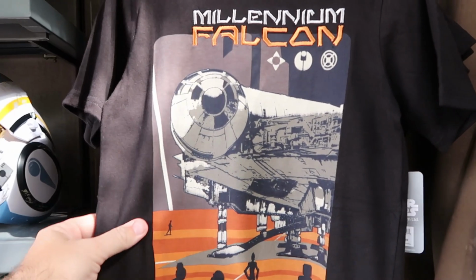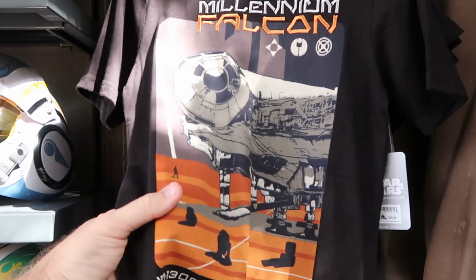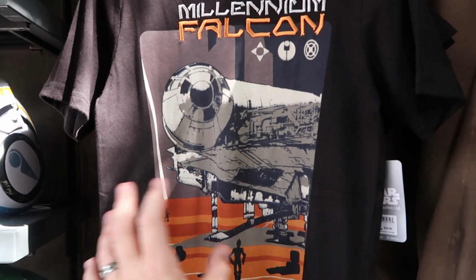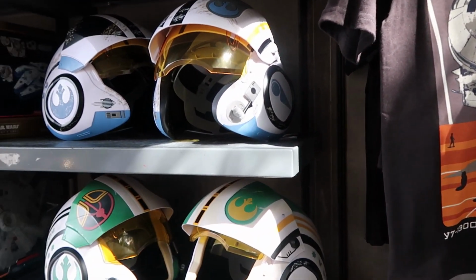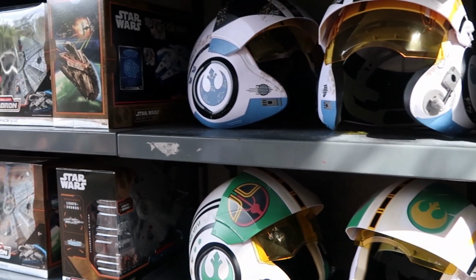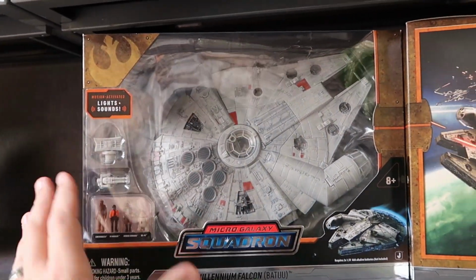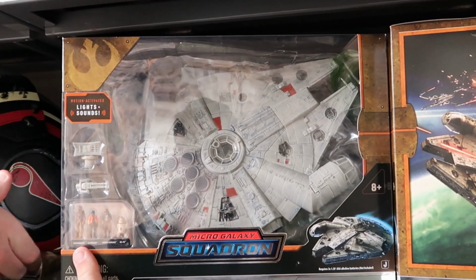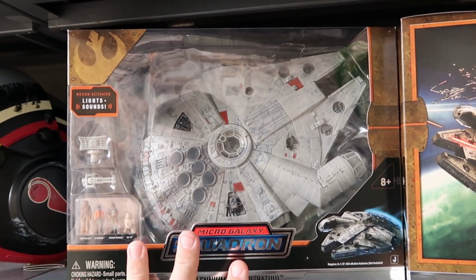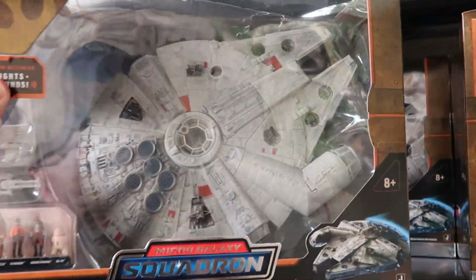And yet another brand new kids graphic t-shirt. This one is also embroidered Millennium Falcon. Definitely a heavier material though for the parks. These are $27 a piece, but you do have to look everywhere. They have all sorts of really cool Star Wars helmets. And then the Micro Galaxy Squadron. This one actually has the lights and sound effects. It comes with the smaller figurines there with Chewbacca, Hondo, and some droids with the Millennium Falcon. These are, let's see here, $60 each.